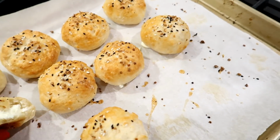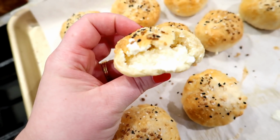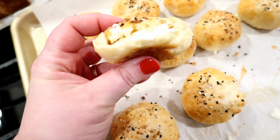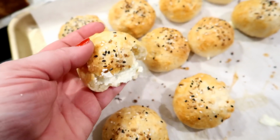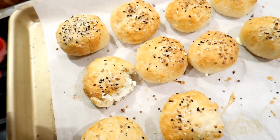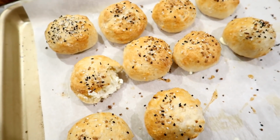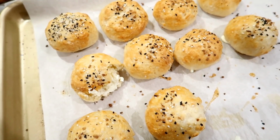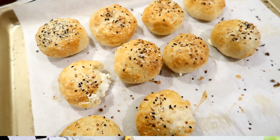As you can see, we've already sampled some of them, but I wanted to break one open and show you the inside. So I did tear a piece off of this one so I could show that to you guys, but I will definitely be making these again. I think for the effort involved, they're really good. The effort is worth it. And Adam said that they're even better than the ones that you can get in the store. So definitely a win there.